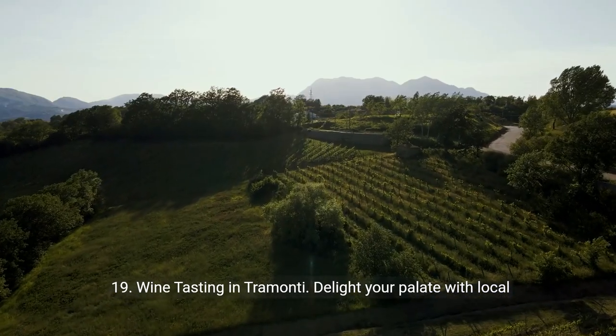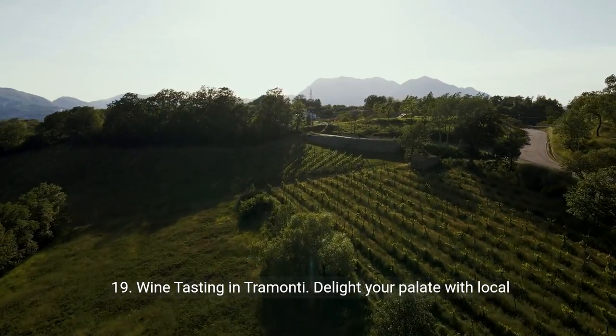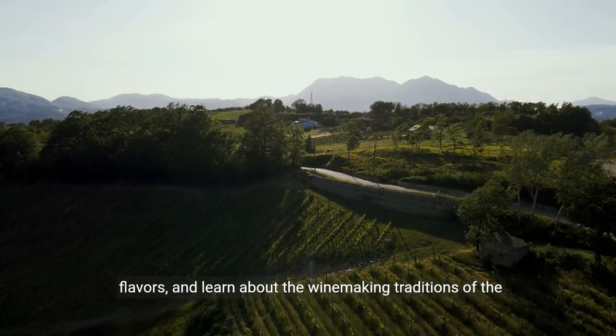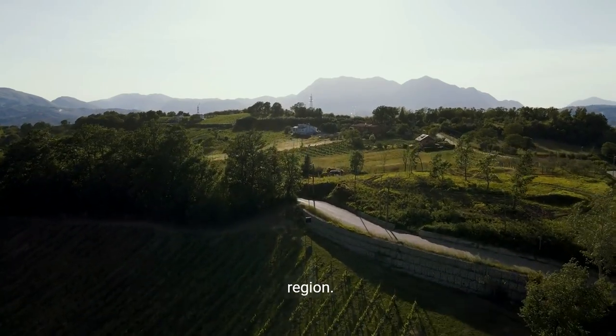19. Wine tasting in Tramonti. Delight your palate with local wines in Tramonti. Explore the vineyards, savor distinctive flavors, and learn about the winemaking traditions of the region.